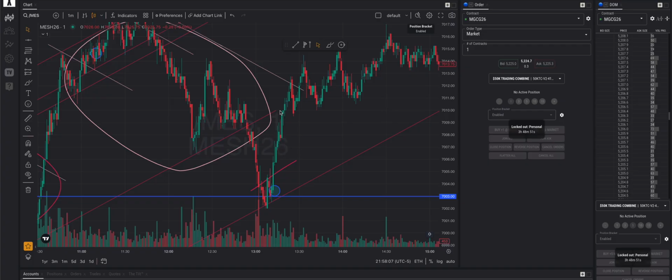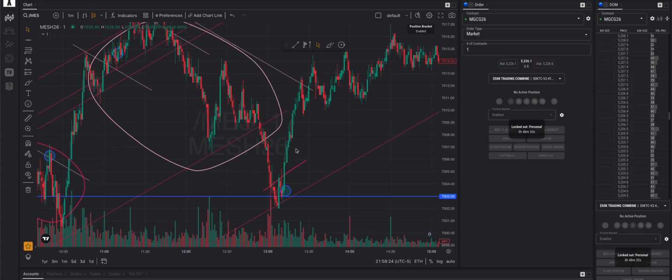I only wish I went heavier, but at the same time, the only time you can actually take good trades is when you're scaled down. When I'm scaled up, I just struggle, man. Struggle to think clearly. If I take a loss, it just destroys me.